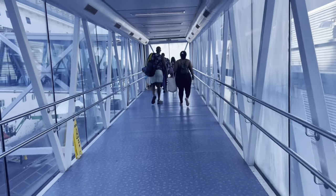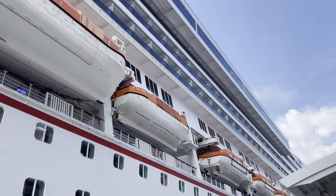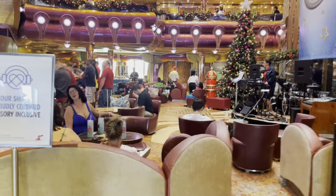We're headed up the gangway. This is my favorite part of a cruise. Oh my goodness, and there's the ship, looking great. And here we are on the Carnival Freedom.